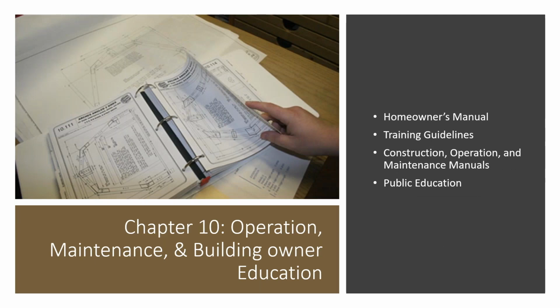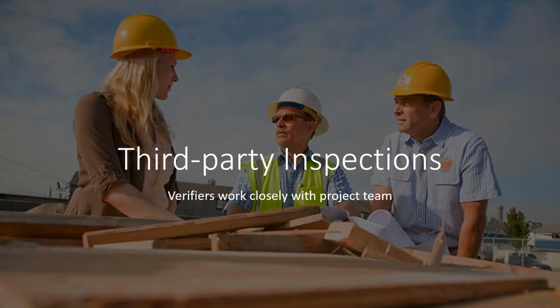And then you've got Chapter 10, because you've gone through all of these items to create this system that works together. Now you have to educate the person that's going to utilize these systems, so that they're using them properly and how they were designed and intended to be. So that's just a quick overview of that.